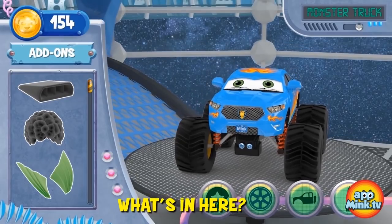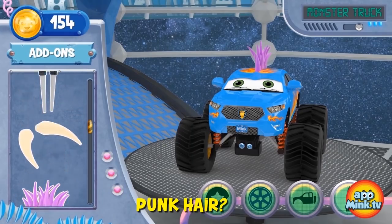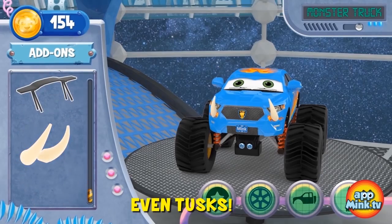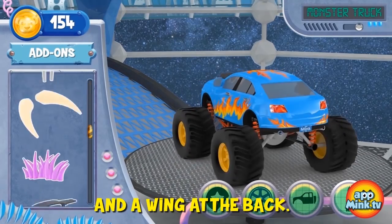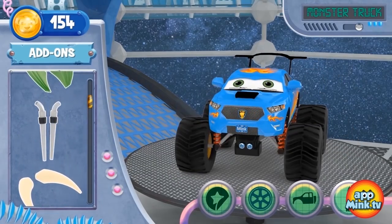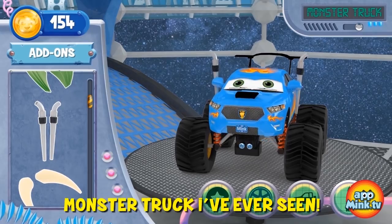Oh, what's in here? Wow! Look at all these props and accessories we can add. Punk hair? Afro hair? Horns? Even tusks? These are hilarious! For now, let's just put a scoop on the hood and a wing at the back. And also add some exhaust pipes. Wow! You look awesome! This is amazing! You're the best monster truck I've ever seen!